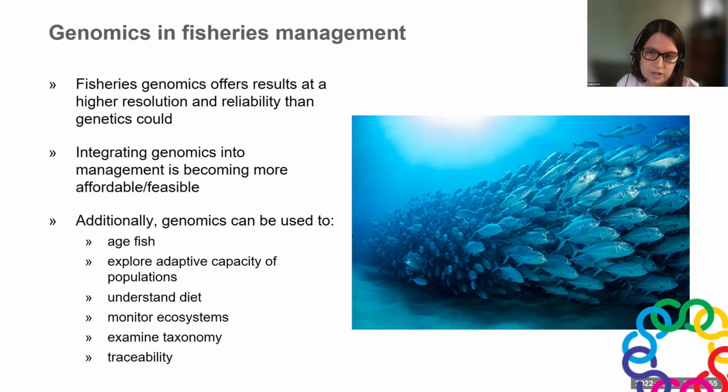So now neutral, adaptive, and structural variants can all be explored to answer pressing questions relating to states of fisheries stocks. And like for so many other areas of research and industry, genomics is becoming so much more affordable, making it more feasible to apply. And the more genomic resources that exist out there, the easier it's becoming to integrate it into management strategies, as it's making it faster to assemble and annotate genomes.